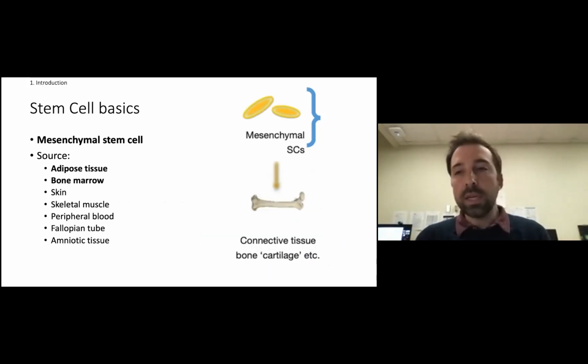We discussed last time that there's 2 main sources studied right now and where we can harvest these cells. So either from the adipose tissue, usually in the belly, or in the bone marrow, usually in the iliac crest. We have more experience with the bone marrow harvest just because we took it from our hematologists and we have more experience with it. But more recently, adipose tissue has gained more interest and is being more and more studied.